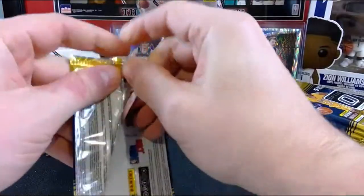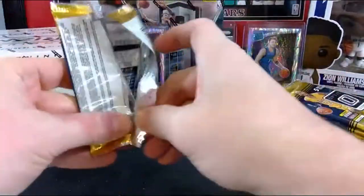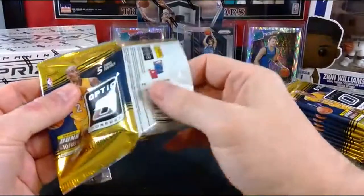I'm really hoping the Spectra has the color blast. Those are so awesome. Imagine hitting Luka with that, or Trae. Man.